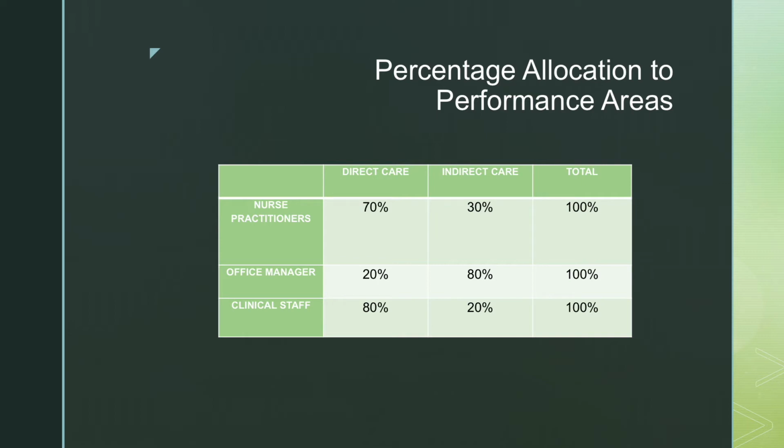Office managers obviously are dealing more with making sure the clinic's running the way that it's supposed to be. And so 80% of their time is going to be involved with indirect care rather than one-on-one with a patient. And then clinical staff, so that's like our nurses, our receptionists, they're going to spend most of their time dealing with actual patients. So that's going to be 80% of their allocated time and budget. And then 20% is going to be spent with indirect care for a total of 100% overall.